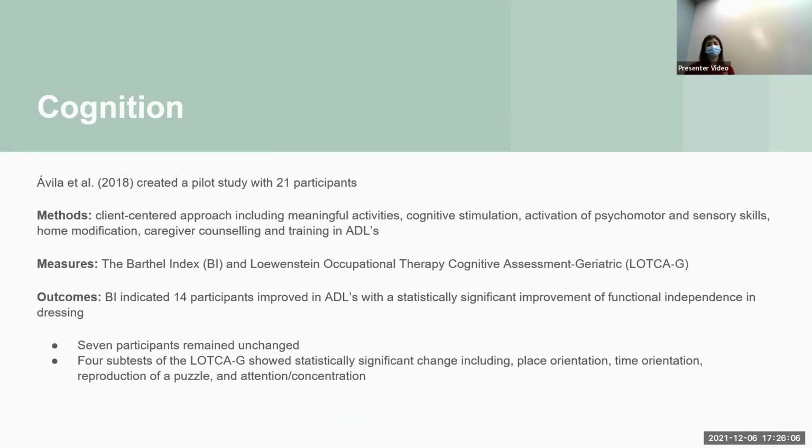Okay, so I'm going to talk a little bit about cognition in ADLs and self-awareness. So a pilot study with 21 participants was conducted to assess individuals with AD and the effects of home-based, high-intensity, and multi-component OT interventions on ADLs. These intervention sessions were 2 times a week for 90 minutes, including 5 minutes of space-time orientation, about 30 minutes of activities or tasks directed towards the main objective of each session, established according to the specific needs of each participant, about 30 minutes for ADL training, 10 minutes to relax, and 15 minutes for caregiver counseling.